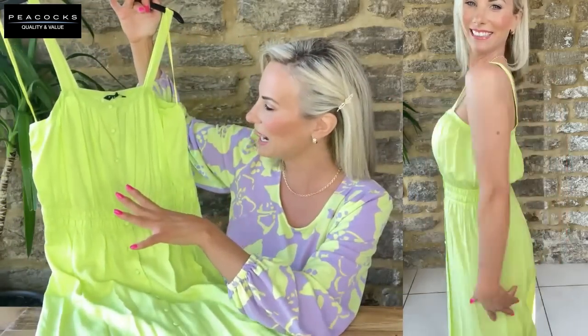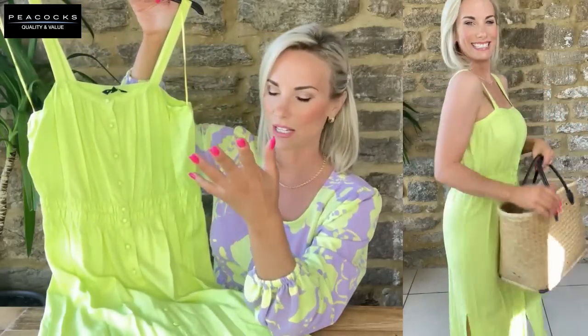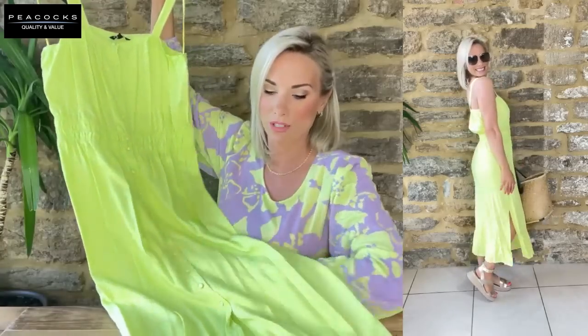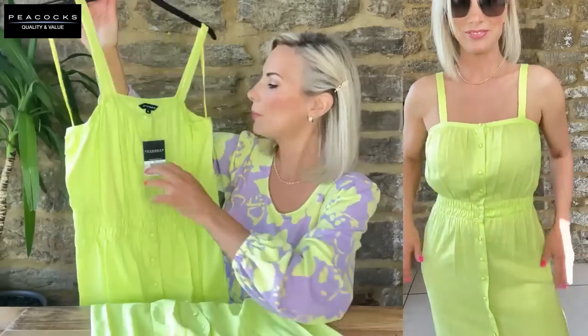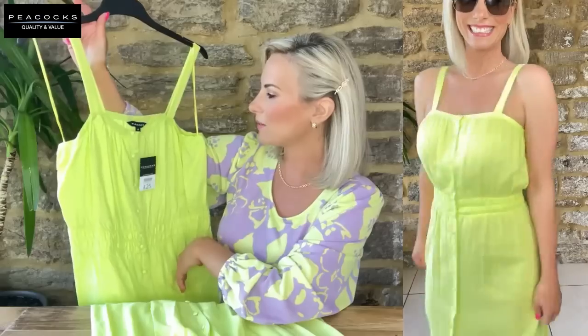And also what makes me happy is the square neckline, the buttons down here, and a shirred waist, and obviously the color as well. This is a 100% cotton dress, so you are going to need to iron it, or you just come to terms with the fact it is going to be a little bit creased. It does have a couple of splits, and the buttons go all the way down. A proper summer dress, and in my favorite lime green as well. £25, and I'm wearing it in a UK 8.